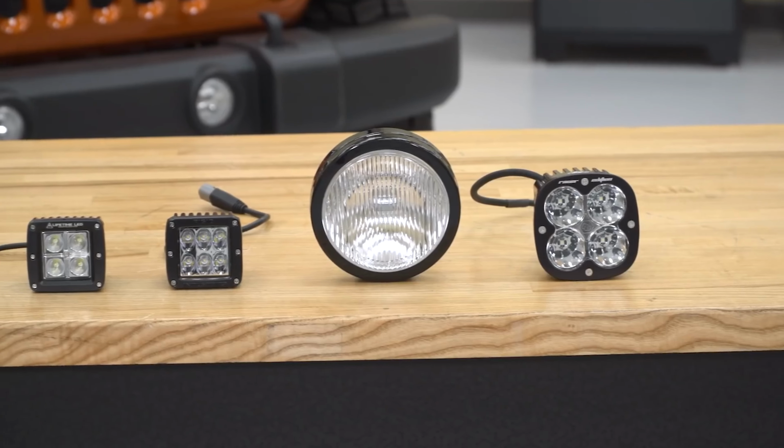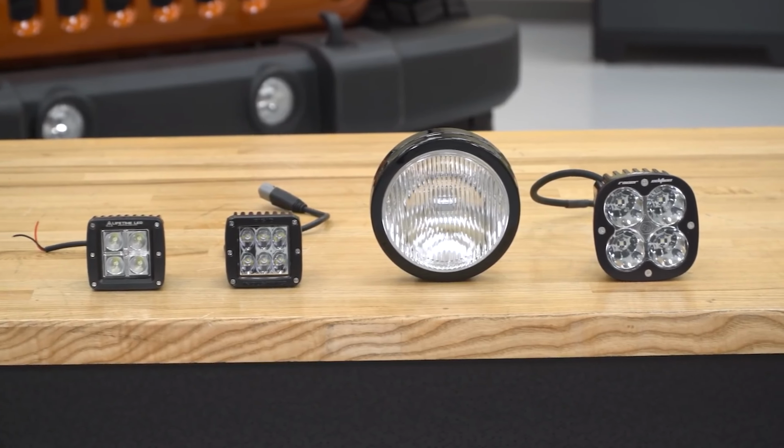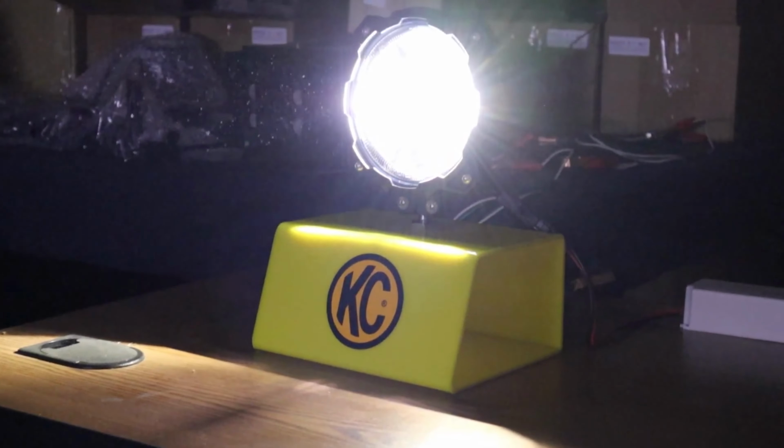So then, knowing our different lighting types, next is to figure out what type of light pattern is going to work best for us, and there are 4 different types. We have spot, driving, fog, and flood. Spotlights produce a more focused beam of light that can travel a far distance ahead of the vehicle. These types of lights are extremely bright but illuminate a smaller area, as the light beam is not as spread out as other types of lighting. These lights are typically used for commercial, agricultural, and racing applications and shouldn't be used on the highway.